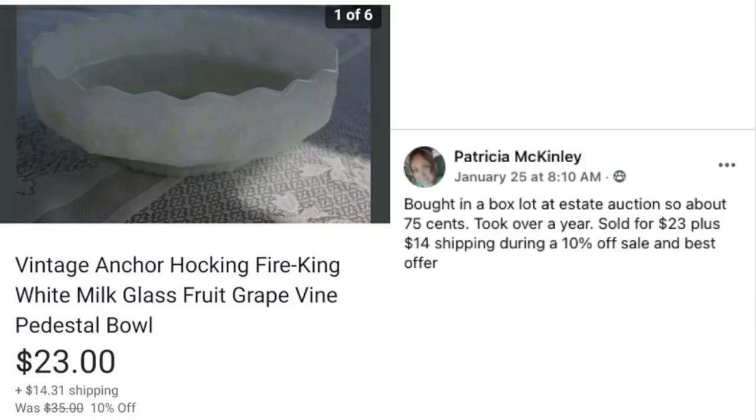Okay, now we have Patricia McKinley. Bought in a box at an estate auction, so about 75 cents. Took over a year to sell. Sold for $23 plus $14 shipping during a 10% off sale with best offer. This is a vintage Anchor Hocking Fire King white milk glass pedestal bowl. A lot of good descriptive keywords in this listing. So her cost was 75 cents and she sold it for $23 plus shipping.